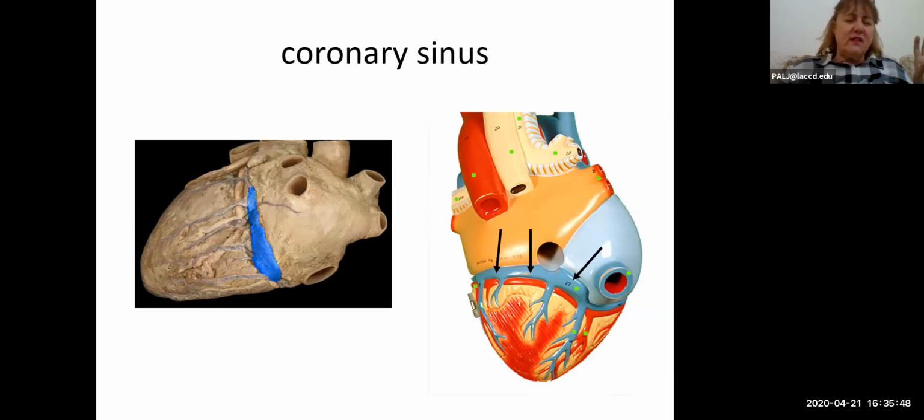So, did you notice that the vein didn't have that word coronary, it had that word cardiac? Yeah. So all the veins of the heart have the word cardiac in them. All the arteries of the heart will be coronary arteries. So what is a coronary sinus? Because the word coronary should mean artery. Plus it doesn't have the word vein. So it's called a sinus because we are using the other definition of the word sinus.